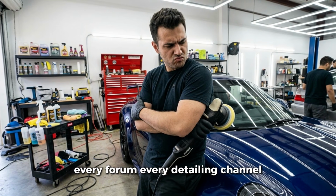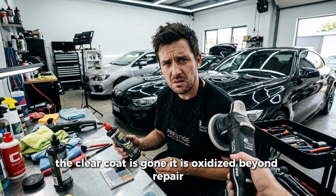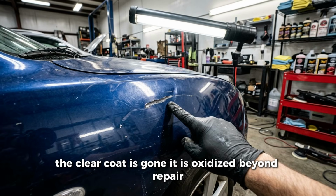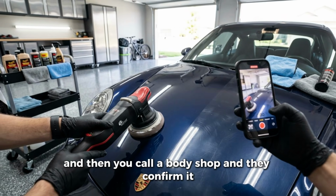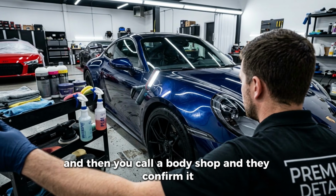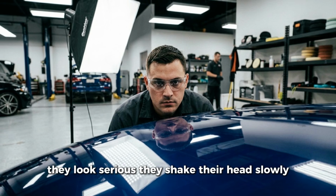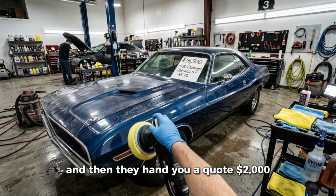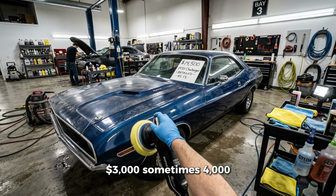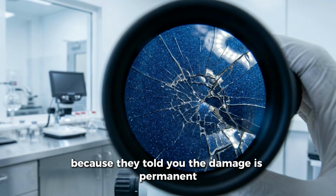Every forum, every detailing channel, every so-called expert tells you the same thing. The clear coat is gone. It is oxidized beyond repair. You need a full paint correction or a complete respray. And then you call a body shop, and they confirm it. They walk around your car with a clipboard, they look serious, they shake their head slowly, and then they hand you a quote, $2,000. $3,000, sometimes $4,000 for a paint job on a car you already own because they told you the damage is permanent.